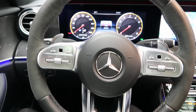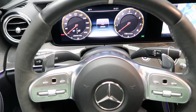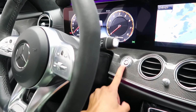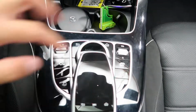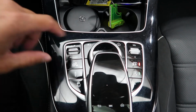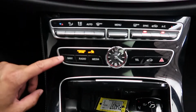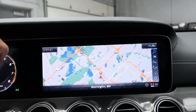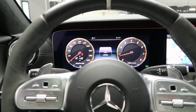AMG steering wheel controls with Bluetooth capabilities, touchpad steering wheel controls, paddle shifters for extra performance, a push start ignition, AMG performance exhaust, our suspension adjustments, touchpad and wheel for our infotainment center, dynamic select for different driving patterns, hard keys for a media display, dual climate controls, navigation, surround view backup camera, AMG performance exhaust.